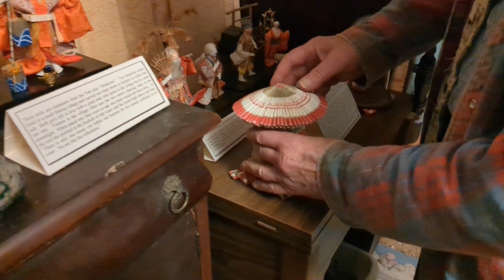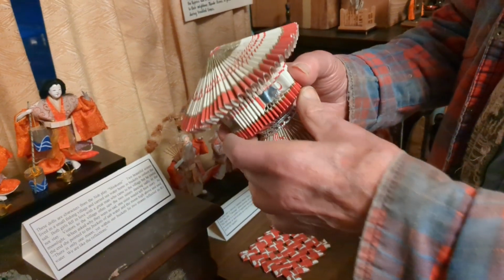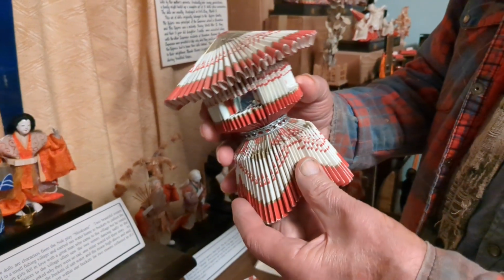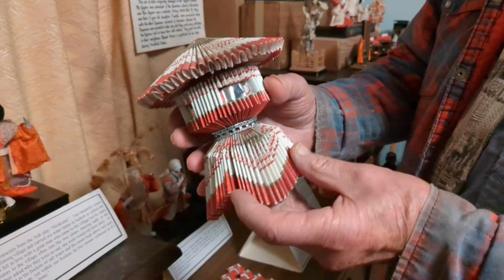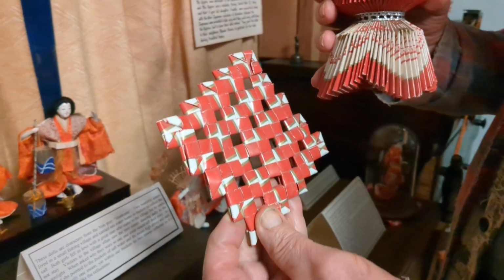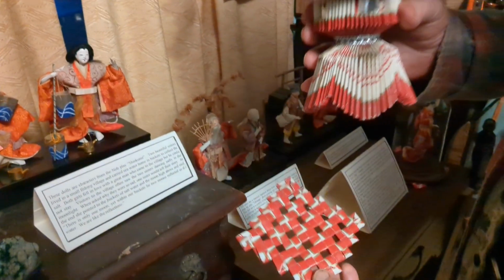And this is actually paper folding. Believe it or not, these are old fish labels, and the Japanese fishermen or fisherwomen, they would actually make different things out of fishing labels. And this one's rather elaborate. Now this one is a little pad made out of fishing canning labels.